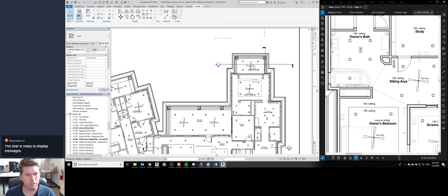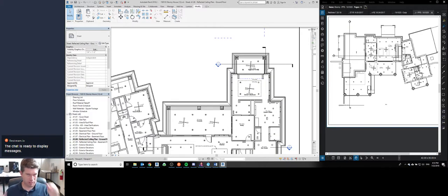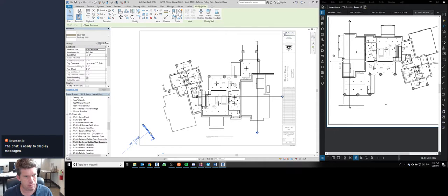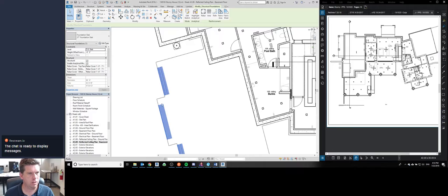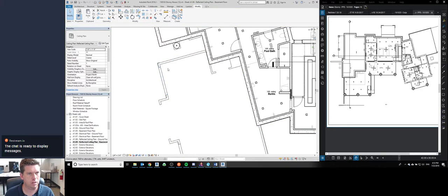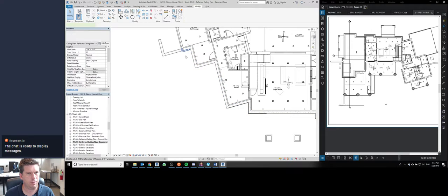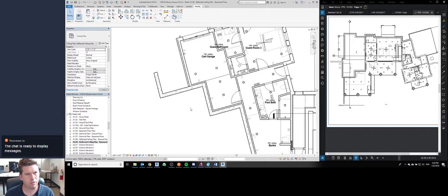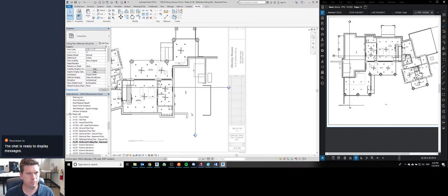Yeah, that's pretty well done there. I don't know that we really need the sections to show up on the reflected ceiling plan. That's my opinion, but I know as soon as I turn that off, something else is going to happen there. What the what? Holy cow.